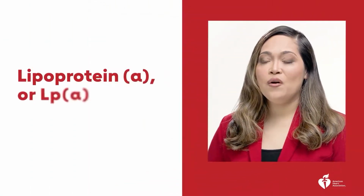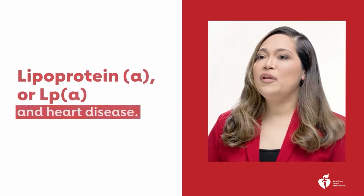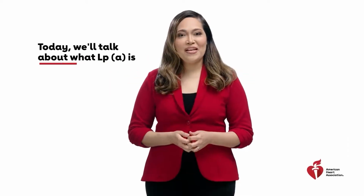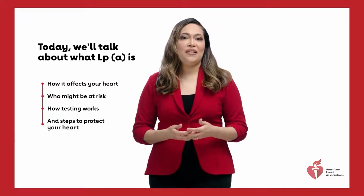I am excited to talk with you today about lipoprotein A, or Lp(a), and heart disease. My goal is to make this easy to understand and give you useful information. Let's get started. Today, we'll talk about what Lp(a) is, how it affects your heart, who might be at risk, how testing works, and steps to protect your heart.